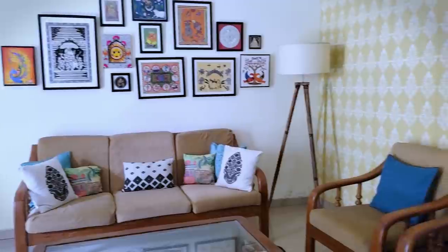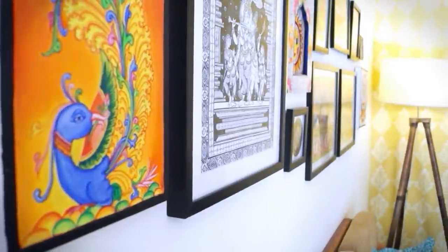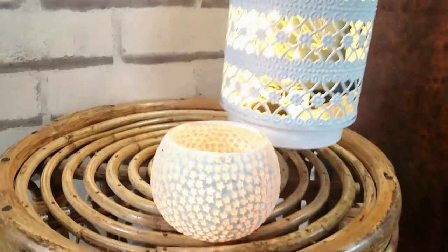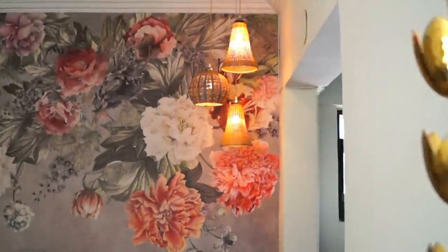Let's do it. My go-to formula to add warmth to any room is to change the lighting from a cool tone to a warm hue. It can be done by adding ambient lighting and by lighting the candles. Warm light instantly changes the mood of your home.